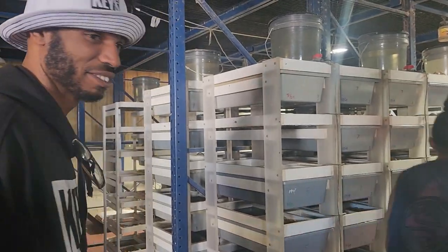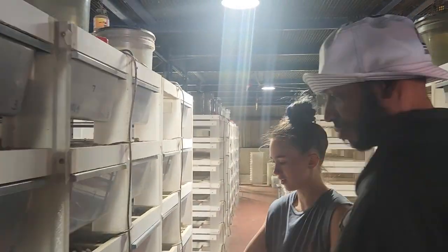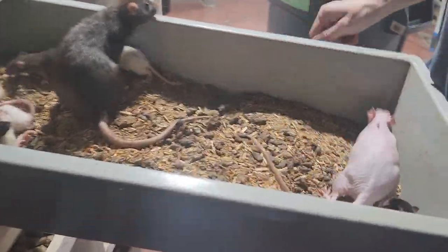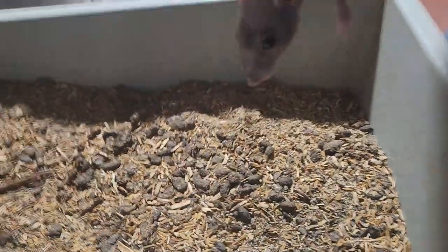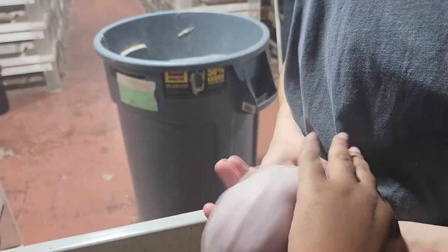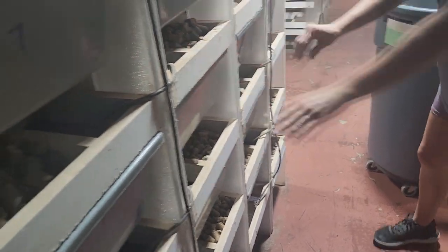You may have to speak up a little bit because of the fans. Yeah, fans are loud. We've got our nursery here. Our naked mom. Some Marleys. I have never seen a naked one up close. Oh my gosh. I love it. It's so weird, but it's so cool. That's crazy. It feels like chicken skin, but alive.